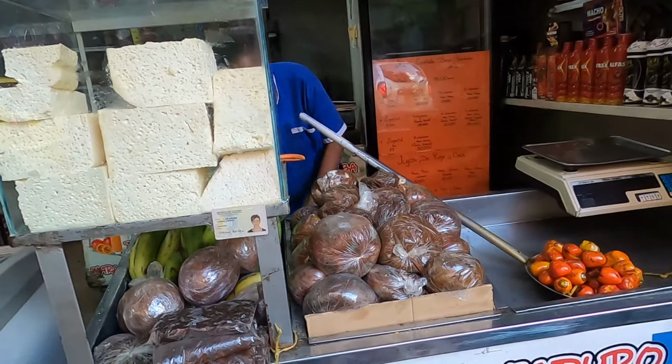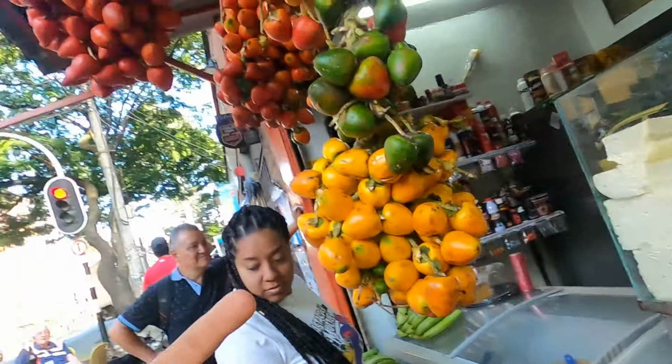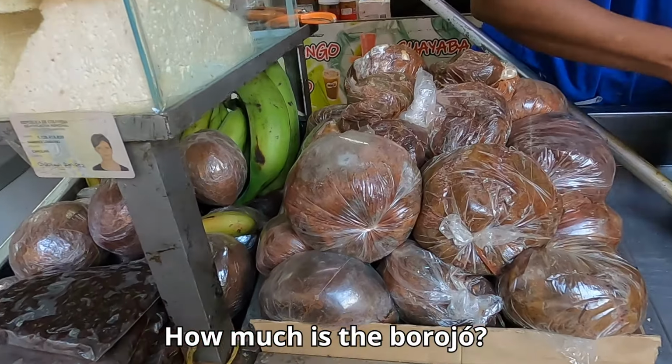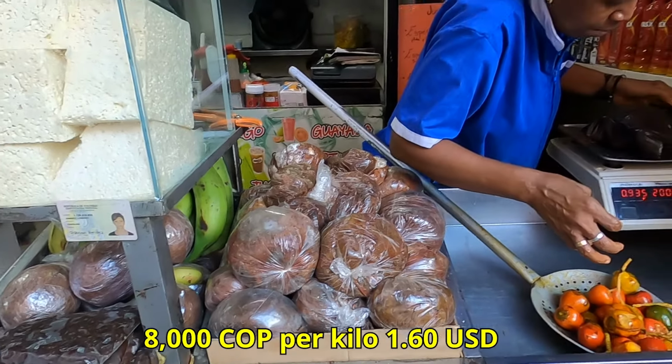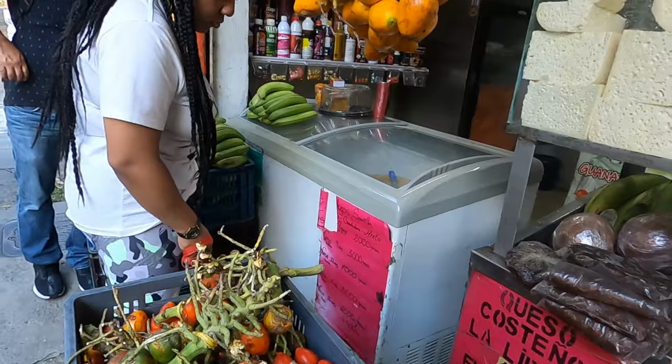And this right here is borojo. Borojo is another fruit from the Pacific Ocean, and it's like a thick paste, and they also make it in milk. And you only have to use a tiny little bit of it, because if you use too much, it comes out like glue. It's really, really potent. This is borojo. ¿Y el borojo a cuánto lo venden? Yeah, it's pretty good. I like it. I like it better in juice.